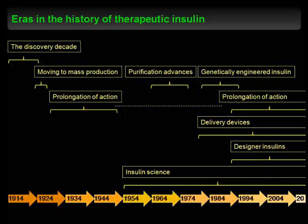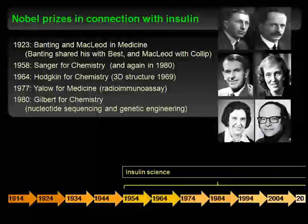But then, because of the foresight of the chemists at the insulin manufacturers, the designer insulins, the idea that with genetic engineering you didn't just have to produce human insulin, but you could produce novel insulin analogues with novel properties for novel purposes. And I'm going to talk about insulin analogues and derivatives of human insulin in some further detail. It's interesting to note that insulin has been associated with no less than 6 Nobel Prizes.